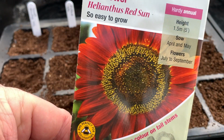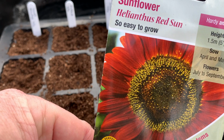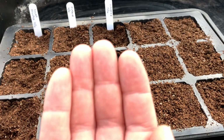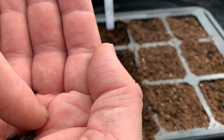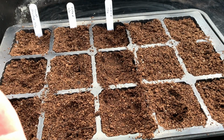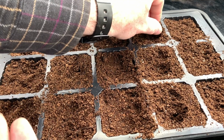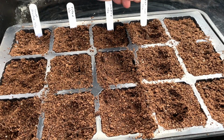The fourth variety that I'm going to grow this year is one I've grown for the last 2 years. Nice red coloured sunflower called Red Sun. Spectacular flowers, so I'll give those a go. Quite small seed, these ones, so again I won't plant these very deep, just about a centimetre, half an inch deep. And label those ones.